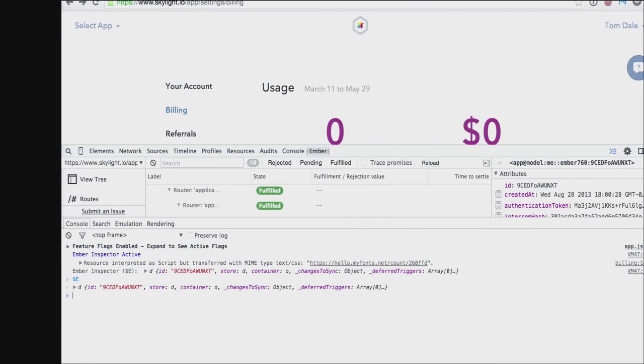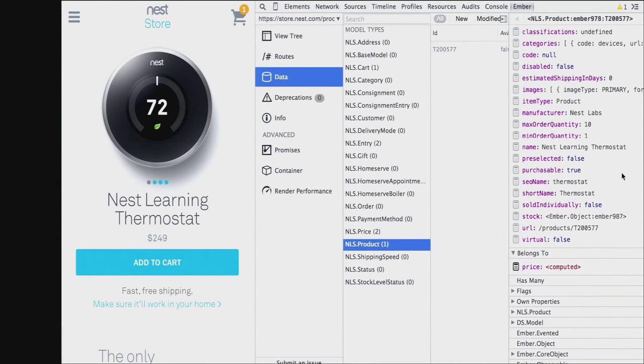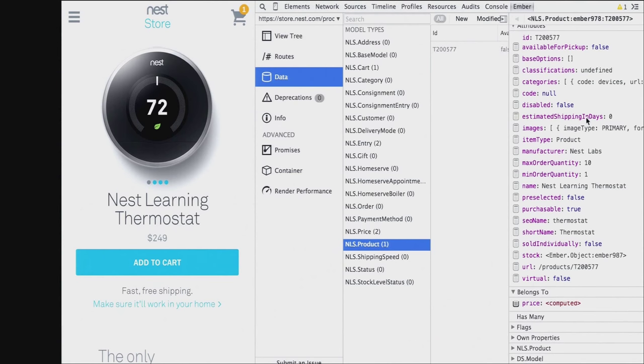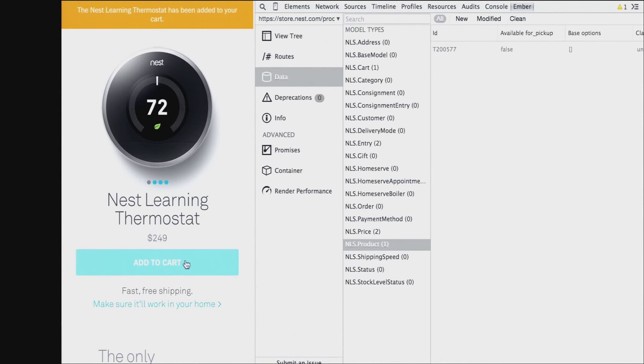And then the last thing I want to show is pretty cool. This is an example from the Nest online store. This is using Ember Data. So Ember Data is an ORM, kind of similar to Active Record, but running in the browser. And what's cool about this is you can see that as I add a product to my cart, I can see the models as they appear in the browser. So you can see all the model types here. You have a column for each attribute. And as I navigate around and as I start manipulating the data on this page, you can see this inspector updating in real time.